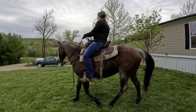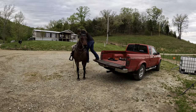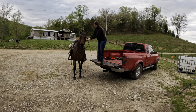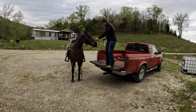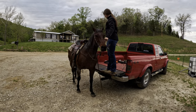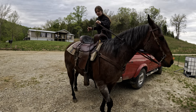I can't jump either. But she also worked with her with a tarp and with flags, just to make sure we could know that we can stand behind her and that she's a good, safe horse and that she's not going to be reactive to anything. And Olivia passed all of her lessons with flying colors.